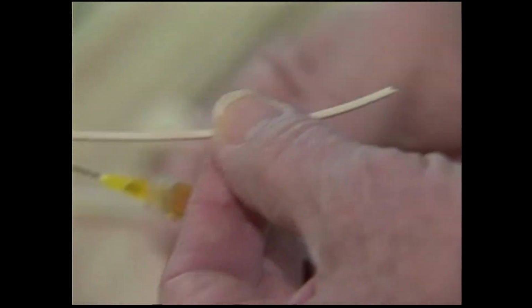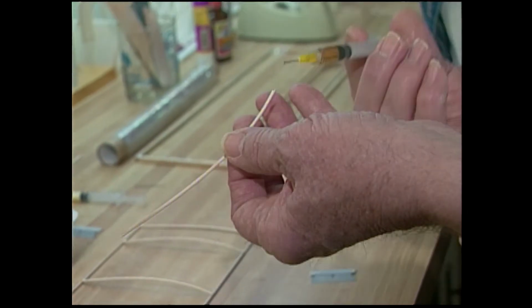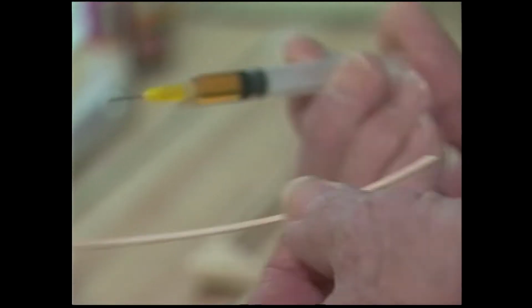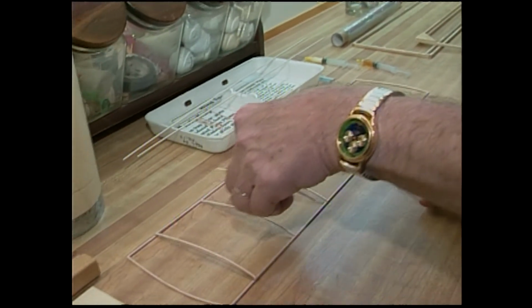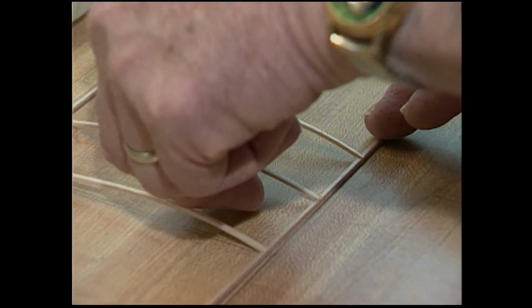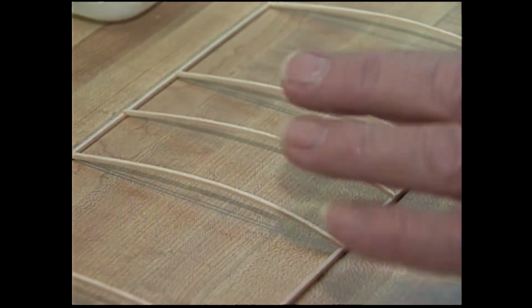Now I use these little hobby shop hypodermics to just simply squeeze out a tiny bit of glue and put it in that notch, there and there. All right. And then I just come over here and stick this down to show you how that works. Oh, okay. And you bring it down and stick it down there, and then in a few minutes that's going to be glued in there.